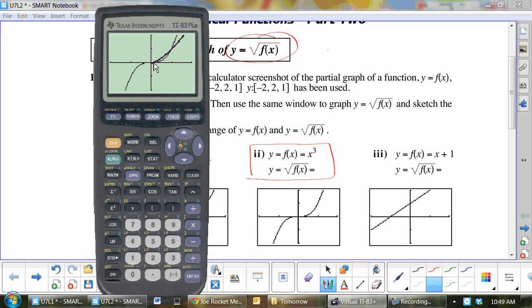Now, this point is what? What's the y value right there? 0. What do you think this one is? 1. Do you see that these are both shared by both of them? Y? What's the word I'm looking for? They're invariant.